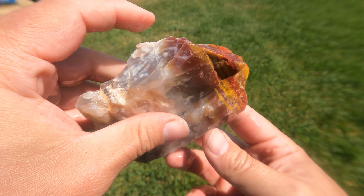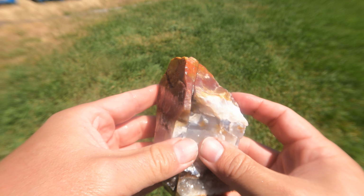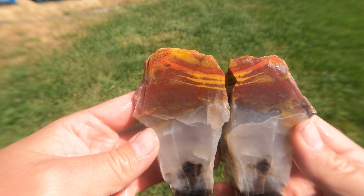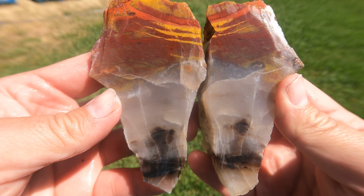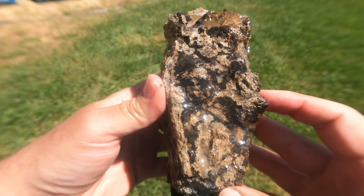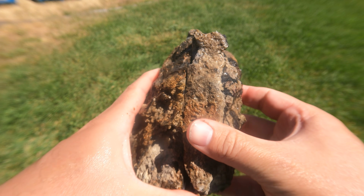Here's some of that agate jasper from out near the Yellowcat area. And yeah, looks like I kind of thought it would. Those yellow stripes are nice though. Decent piece.